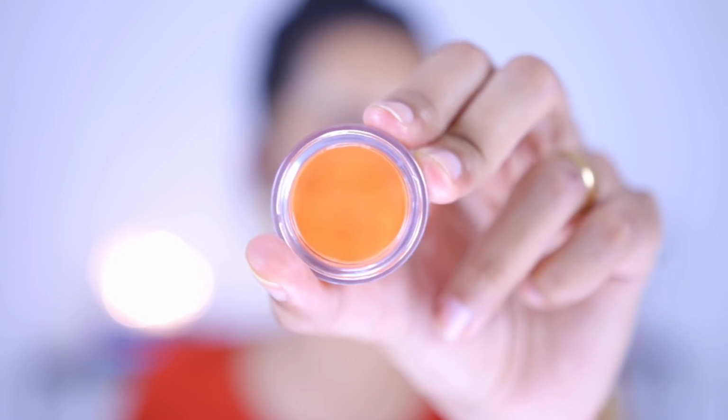This one is in the shade Orange. They do have a lot of shades, around 17 shades if I'm not wrong. I'm not sure if they've skipped a couple of shades in between, but I think the last one was 17 or 18. So I did pick up the orange color corrector. I think shade number 13 and 14 are color correctors, and then they have a couple of deeper shades. Not very inclusive in terms of shade.